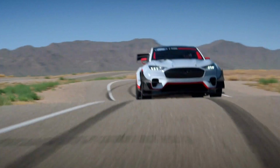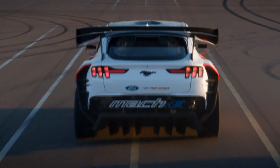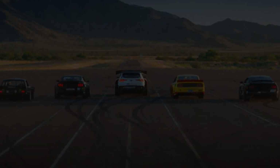And all those aero bits and big wings aren't just for show, producing over a ton of downforce at 160 miles per hour, making this one of the wildest Mustangs we've ever seen.